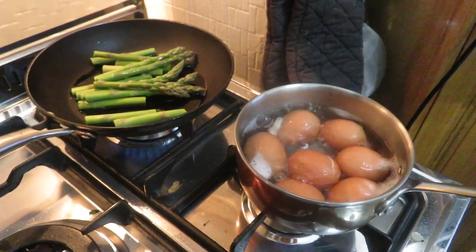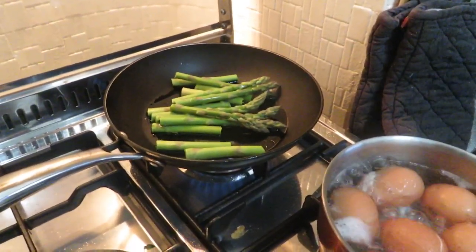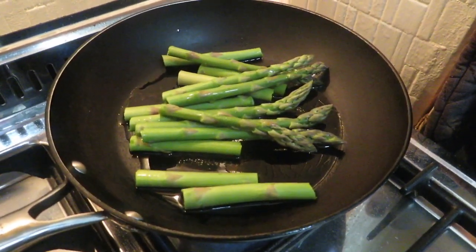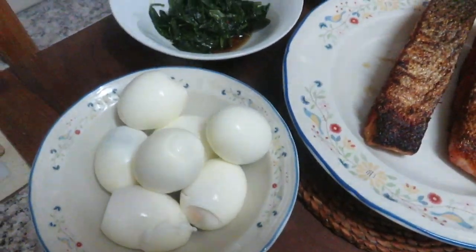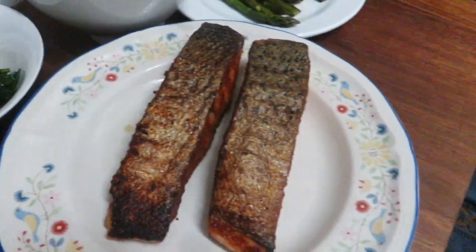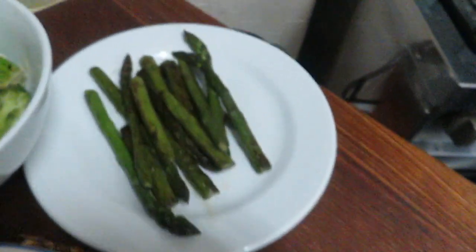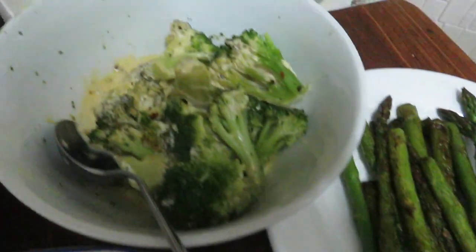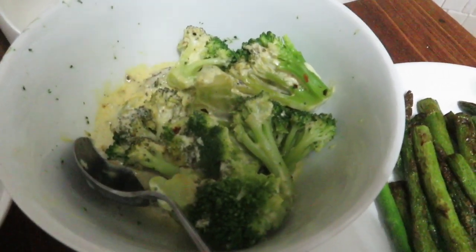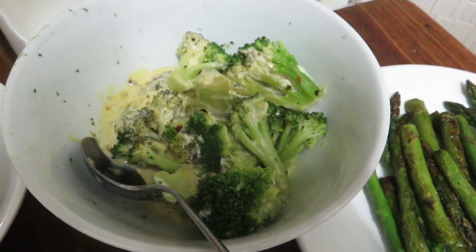So I've also got about 6 or 7 eggs on the boil, and I'm also going to pan fry some asparagus. So what we have now is some hard-boiled eggs, wilted spinach, pan-fried wild-caught salmon, asparagus, and broccoli with a butter lemon sauce spiced with some hot chili flakes. So that's the dinner for tonight, everybody.